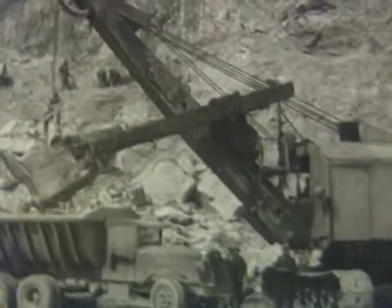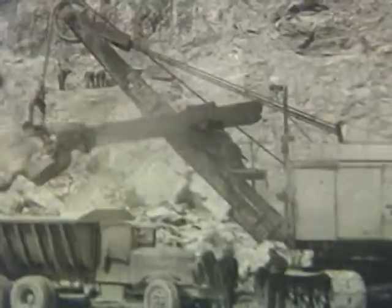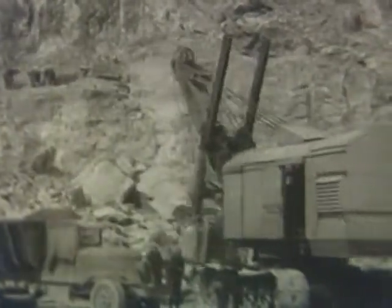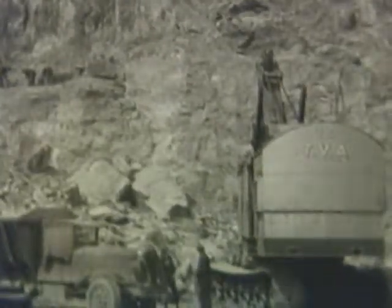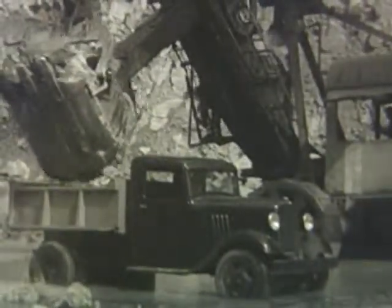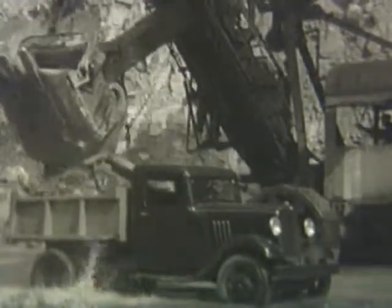A shovel that bites more than 3 tons of rock at a time out of the side of this hill, then piles it on a waiting truck. With incredible accuracy, the scoop is swung to and fro by the highly skilled touch of a steam shovel engineer. One or two scoops this size and it's ready to move on. Without efficient shovels like this and sturdy trucks to carry away the rock, many more years would be required to complete the building program.